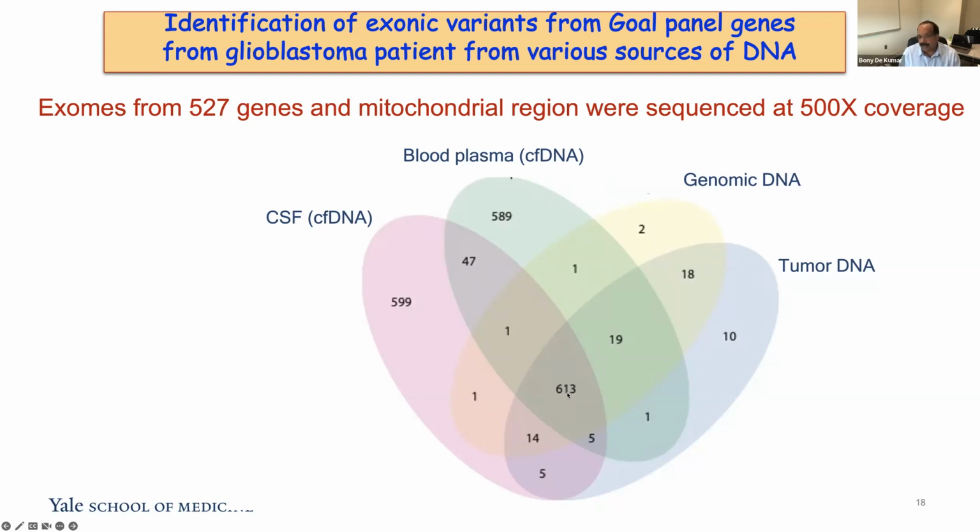And we found that most of the somatic and germline variants that we can identify from genomic and tumor DNA, we could actually identify in the cfDNA, either in the CSF or in the blood plasma. So this shows the power of this method, that we are able to identify somatic variants as well as genomic variants in the cell-free DNA, irrespective of source, either CSF or blood plasma.